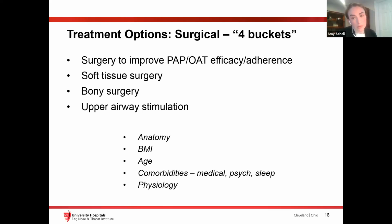There are multiple factors that go into choosing what is going to be the best option for each individual patient. What does their upper airway anatomy look like? What is their BMI? How do they carry their weight? What is their age? Do they have other medical comorbidities that would preclude them from undergoing a jaw surgery, for instance? Are there other medical or psychiatric or sleep comorbidities that may make it difficult for them to tolerate something such as their tongue moving all night long? And then lastly, I always try to at least think about that physiology. Are there other underpinnings to their sleep apnea that may make it a little bit more difficult to control them with an anatomic solution?